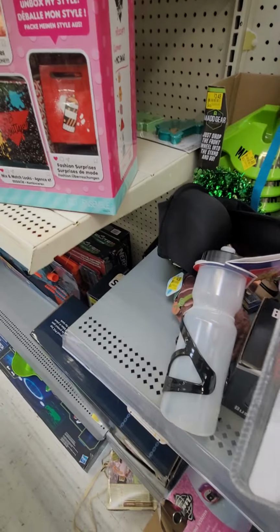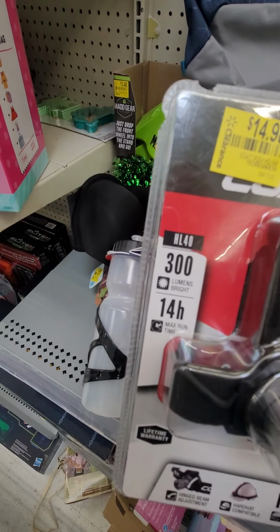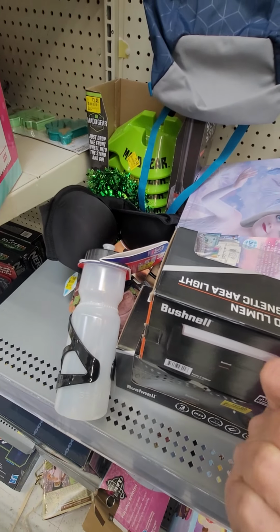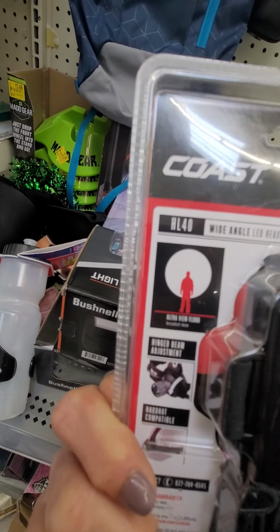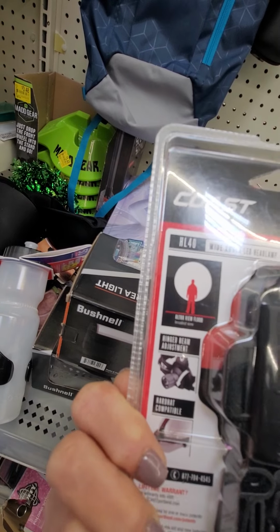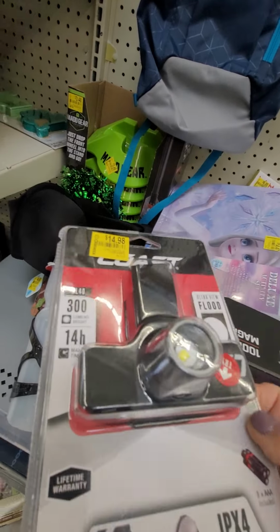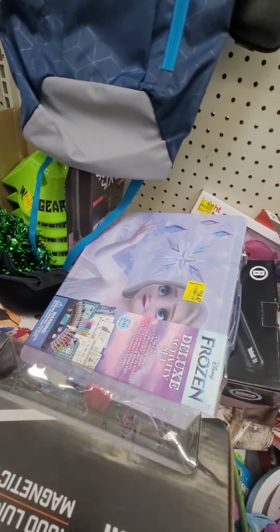Let's see what else we got. It's a pretty good find. I didn't see this before. $14.98. I don't know what the regular price is, but I'm sure it's a heck of a lot more than that. Requires batteries, does not come with them, but it's got ultra view, flood view, a hinged beam adjustment, hard hat capable, 300 lumens. That's pretty cool. Like I said, if I did not have a ton, I would get it.